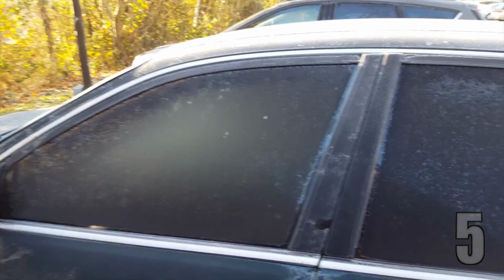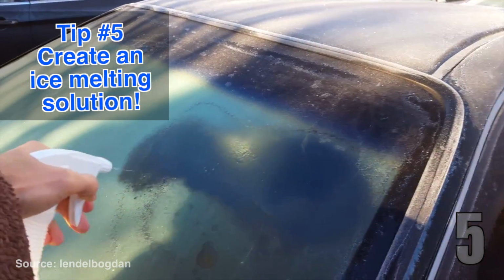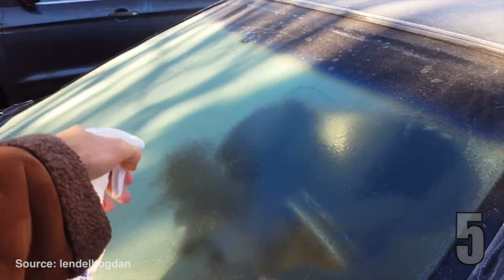One of the worst things about de-icing your car is getting rid of that layer of ice on the front and back windshield, but this can actually be fixed easily. All you need is a spray bottle, filling 3/4 of it with isopropyl alcohol and 1/4 with water, and you spray very closely to the ice on it. You can actually almost instantly get rid of the ice by doing that.